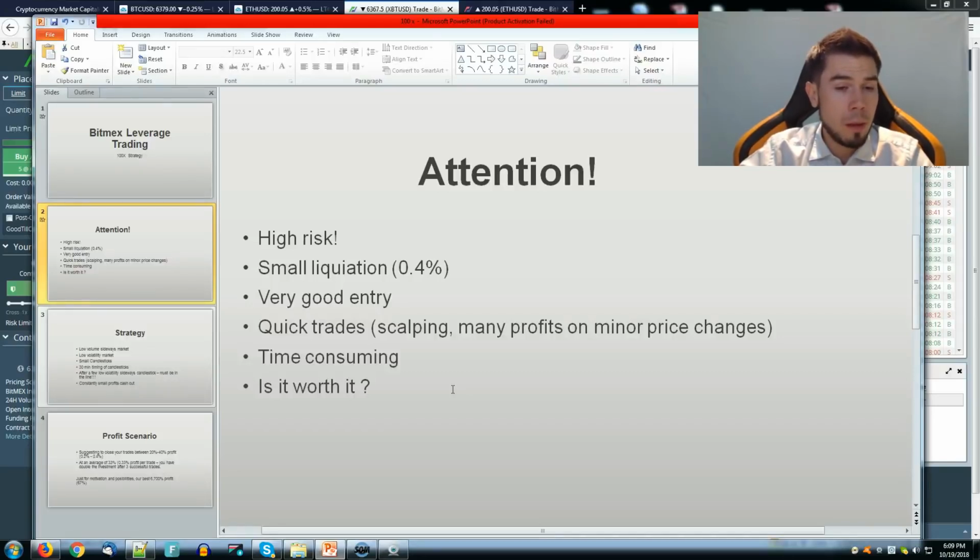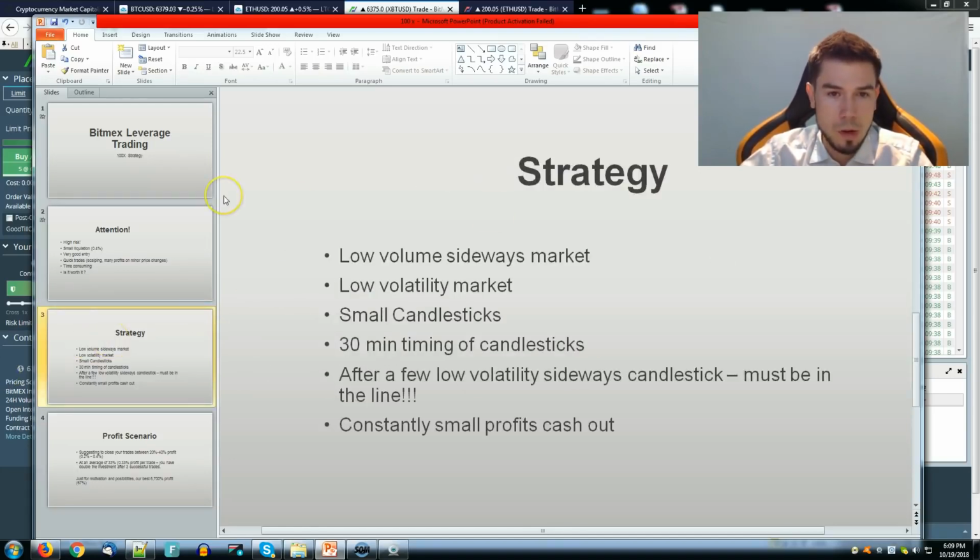Time consuming, if you're wondering about that, well, there's nothing to wonder. It is very time consuming because you need to have a lot of alarms. You can set that on TradingView, alarms, and continuously look at the price movement. Very high discipline level, no emotions at all. We don't care about the emotions because they are not data provided by the market. Simple. Is it worth it? Well, this is something we're going to discuss at the end. So let's jump to the strategy.